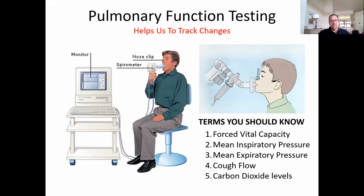But when you're in clinic, I've listed some of the terms that the doctors may throw out. The forced vital capacity is the main term that we use in research. It's really the force of air that they're blowing out when the respiratory therapist has them blow hard. But we also look at measures of muscle strength with the pulmonary function tests, and this is the mean inspiratory pressure when they suck in really hard, and the mean expiratory pressure when they blow out into a device really hard. And then there's the cough flow, which is also used in research, and it helps us put a risk level on patients who may need to go to the operating room and have general anesthesia. It also gives us a little more information about where we need to introduce newer therapies.